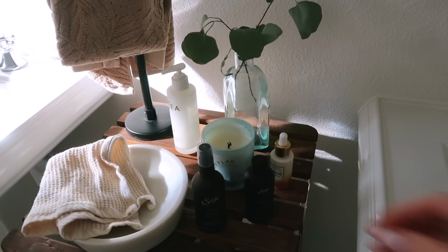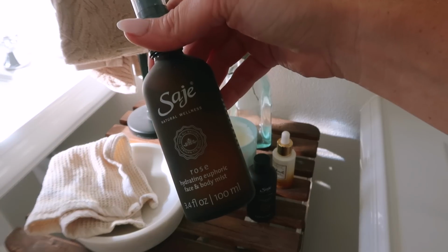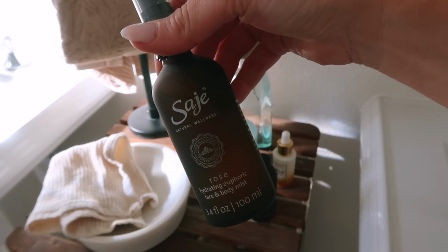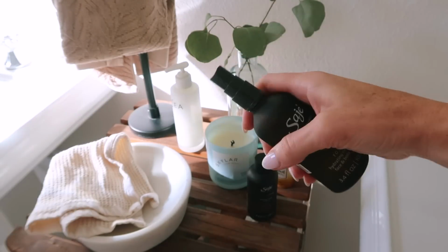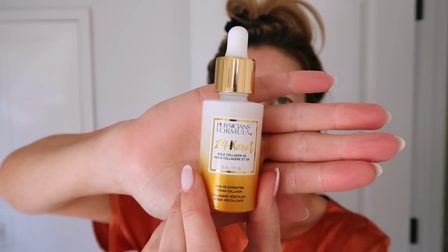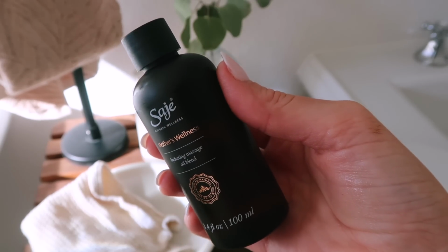I've actually been avoiding washing my face in the morning because it's been extra dry. So I'll do it if I'm going to work out later, but first thing in the morning, I'm just using this rose mist. It's also from Sage. You guys know I've used rose water and rose mist for years and years. It's such a good natural toner. It also adds more hydration and makes my skin feel super fresh. And this one is just pure rose, which I absolutely love because you want just those natural ingredients.